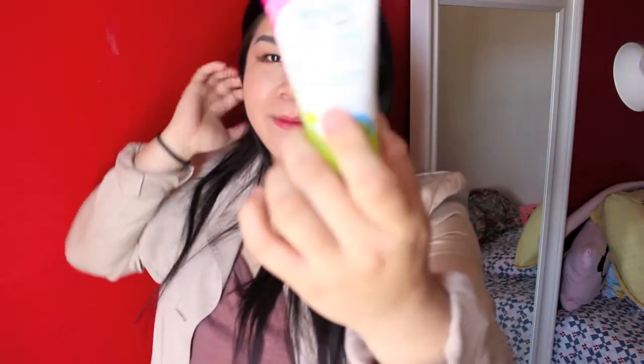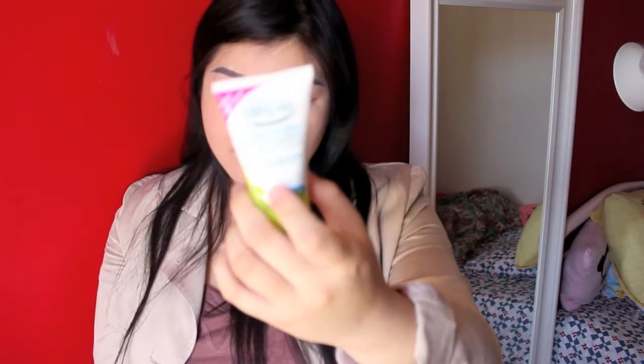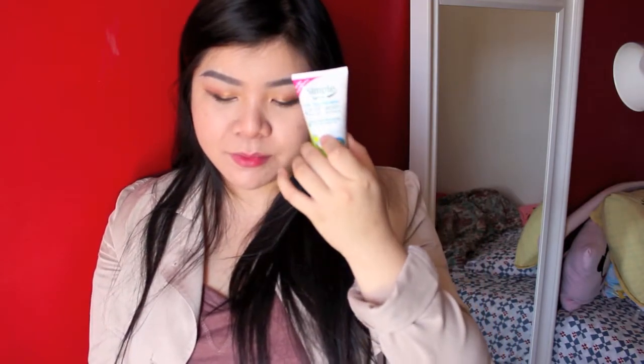This one's really good too if you're looking for an affordable acne targeting moisturizer. I recommend this one as well. I really like this product, so definitely recommend it if you want to get this as well. It's the Simple Moisturizer for acne skin.